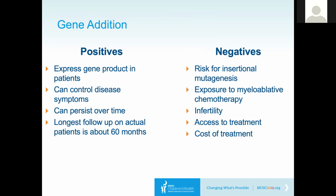So positives for gene addition: it works, there's long-term follow-up, the cells persist.